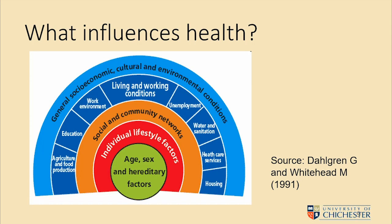But don't give up. There's lots that you can do yourself, but it's recognizing that there are other external influences that take longer to change and challenge. But nurses should be involved in that. Nurses have a really powerful voice. We're trusted. So if we're asked for our opinion, then we need to use that opportunity to help influence health and change for the better.